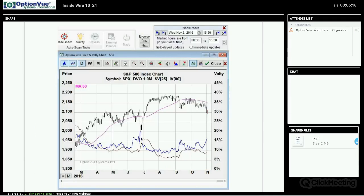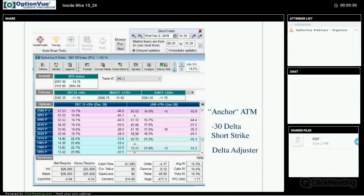All right, here's an example we've been using all along from November 2nd. Vol is up quite a bit, the market's beginning to go snap downward. Vol has gone up, with a 1-year IV percentile of 80. So in this environment, here's what this looked like on November 2nd.